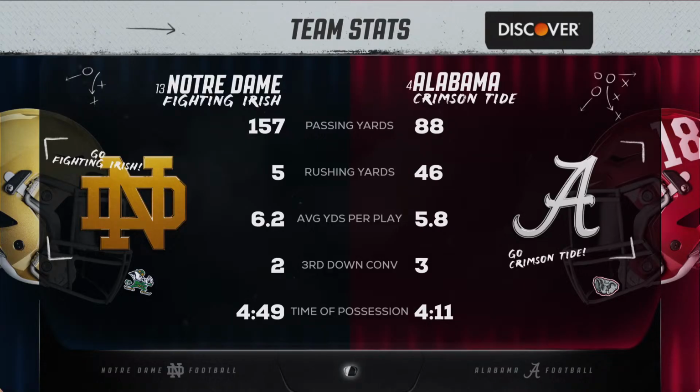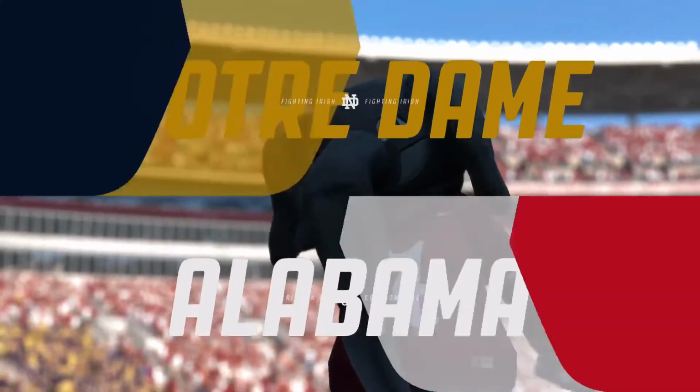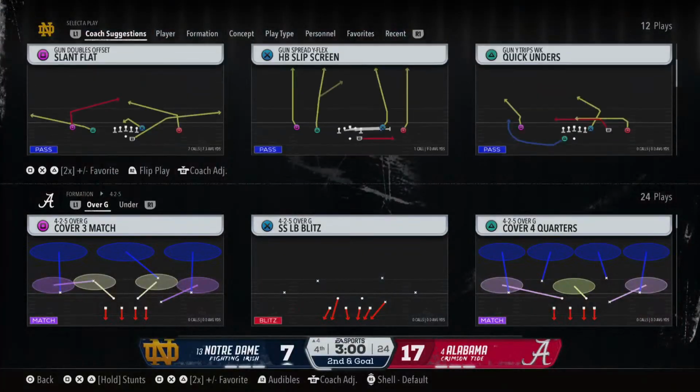Let's take a look at the game stats before we move on. We're set now for the fourth quarter. Who is going to make the crucial plays to take home this W?